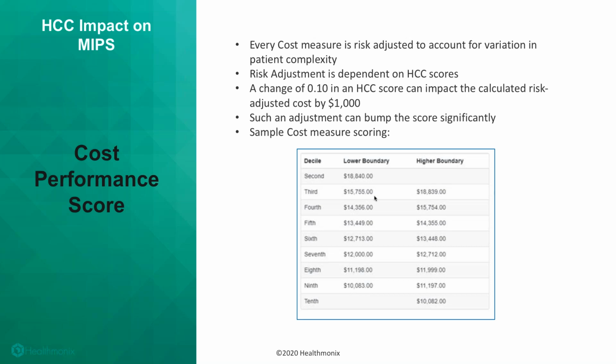So the risk adjustment is fully dependent upon the HCC scores, and even a small change like 0.1 in an HCC score can impact your calculated risk adjustment by up to $1,000. And these adjustments can significantly increase your score. If you take a look here at what those deciles are for the cost measures, you can see what the impact on your score could be just in these categories. And that's on the individual and physician groups. In a similar fashion, the HCC score also affects all the plans and ACOs and Medicare Advantage. A 0.3 increase in a RAF score there can increase the annual compensation to the health plan by over $3,000 over the next 6 to 18 months as well.